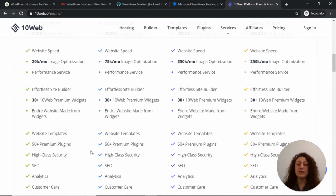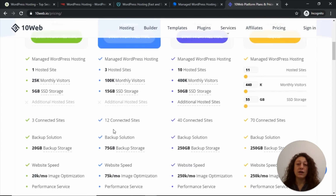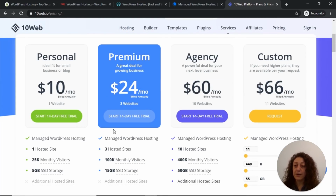10web has a really easy, user-friendly and intuitive site builder. It's a drag and drop, a very clean design, 30 plus premium widgets, and a lot of beautiful website templates. You get 50 plus premium plugins, the high-class security we just talked about, SEO services, so you can actually optimize your SEO, decide on how and where the robots crawl and index, and just make it perfect for how you want to present your website and what you want to get from your website. There's analytics and a 24/7 customer care service via the chat and the ticketing.